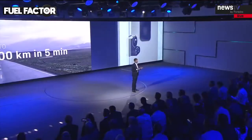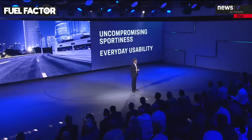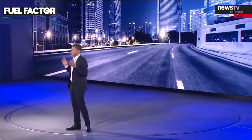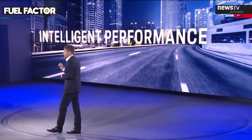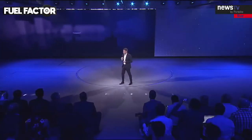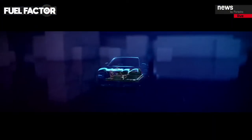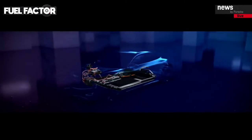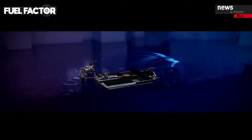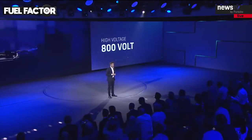The impressive combination between sportiness and everyday usability is part of what we call intelligent performance. The Taycan is the first series production car based on an 800-volt system, twice as much as the current market standard. This allows the car to offer repeatable and constant performance. It also reduces weight and enables a compact package.